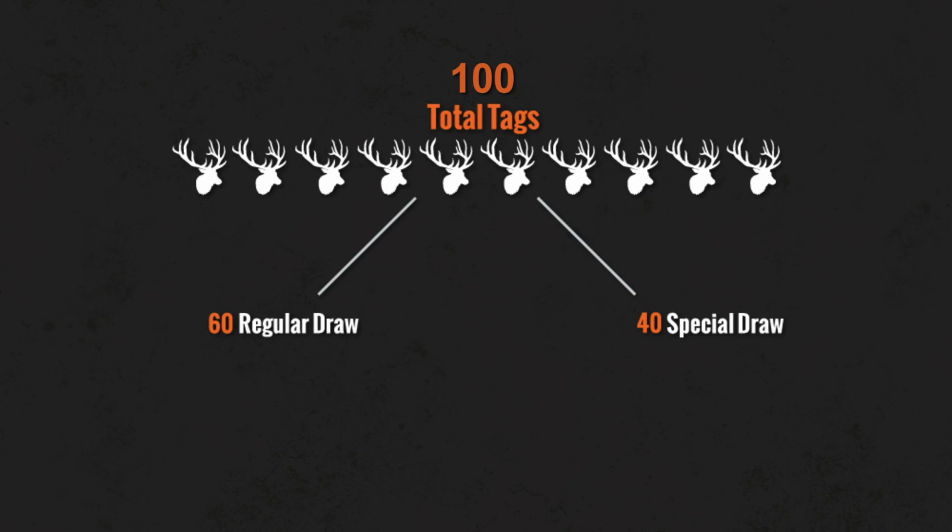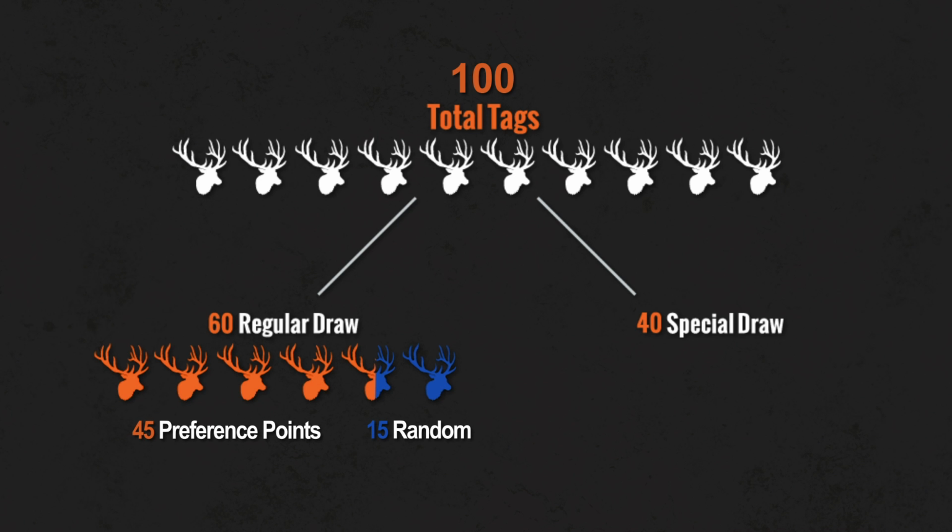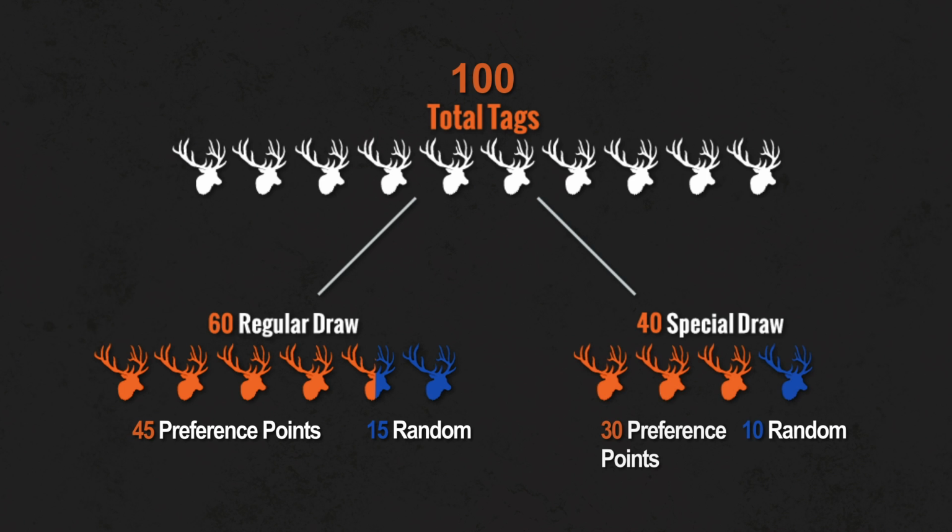Now let's say there's 100 tags total. 60 of those tags go in the regular draw, 40 of them go in the special draw. Now once we go to each of those draws, the 60 that went in the regular draw, they allocate that again once you get there. Wyoming has a preference point system where 75% of these 60 tags, or 45 of them, will be issued based on preference points. The other remaining 25%, or 15 of the tags, are going to be issued just randomly. And then they do the same thing over here in the special draw. 75% of that 40 tags, or in this case 30, will be allocated based on the preference point system.